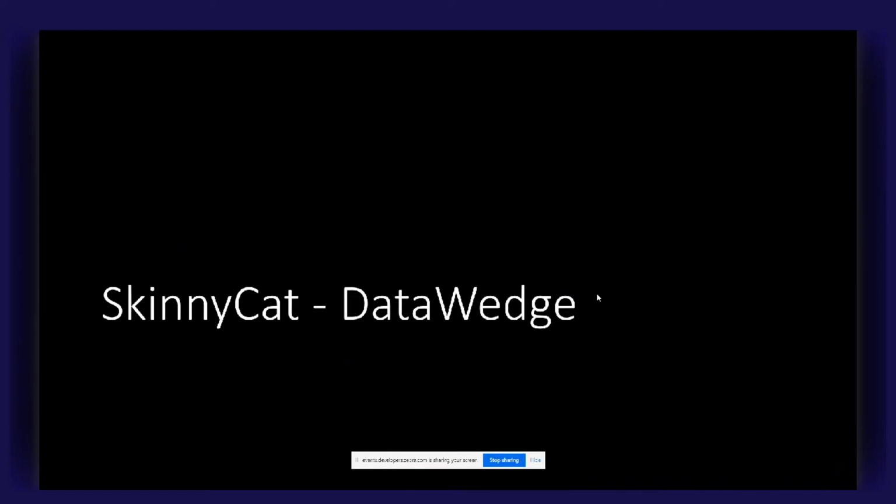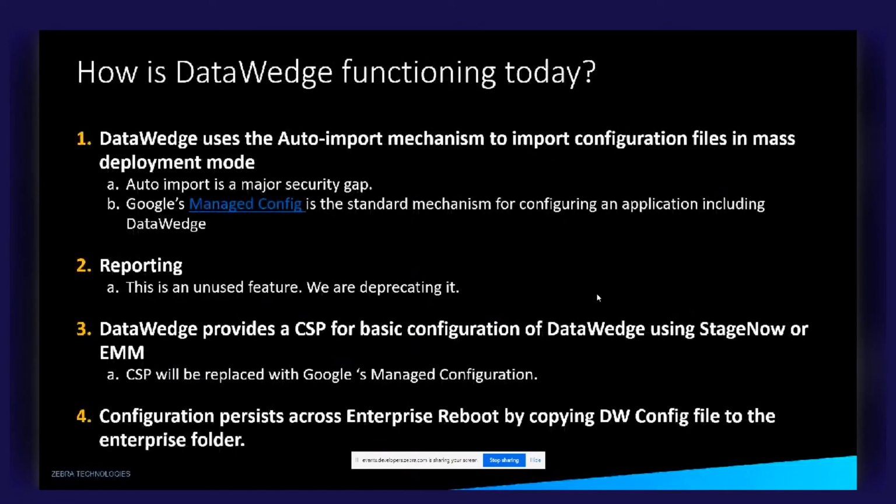Now we are getting into DataWedge. What does it mean in DataWedge? DataWedge uses an auto import mechanism. So you create a config file, you push it to a specified folder, and DataWedge keeps an eye on that folder. And if there is a new file, it imports it.